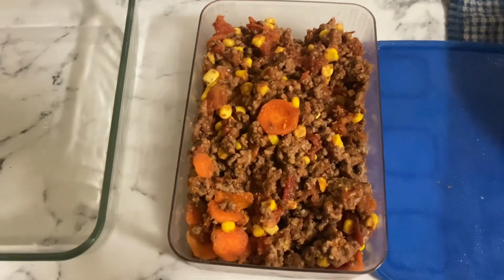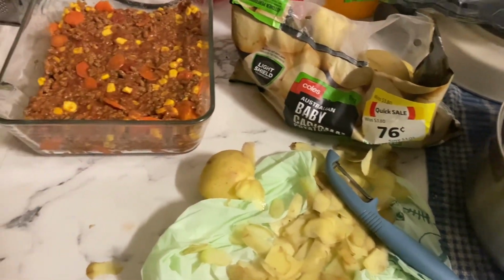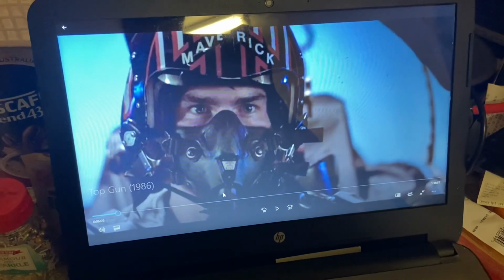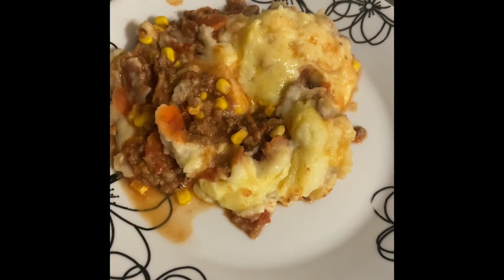Okay, next night we're back to use up the other half of the pre-cooked Bolognese that we had here, ready to make a shepherd's pie, and just a little bit of entertainment while we're cooking dinner. And this is ultimately what it looks like. It doesn't look like much on the plate, but it was actually really filling, believe it or not.